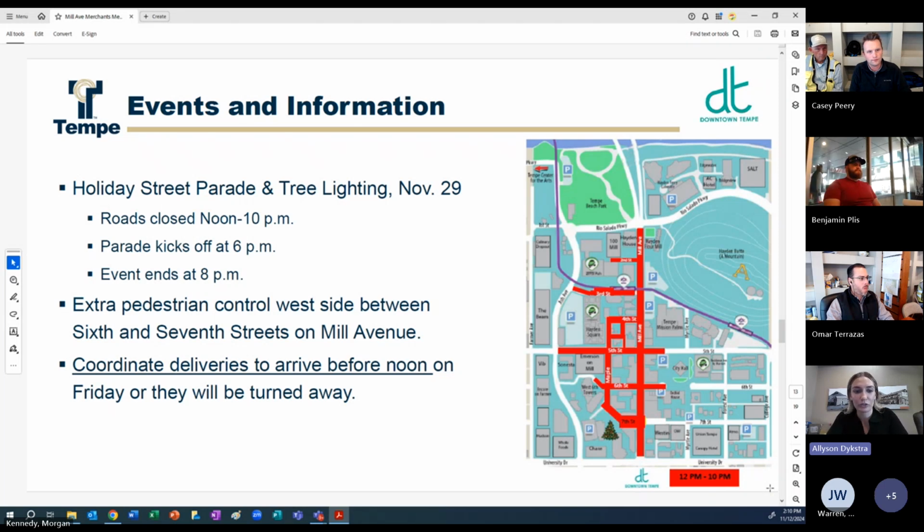So just a reminder to coordinate any deliveries to arrive before those roads close around noon on that day, because they won't be able to get through, and not all of them are able to wheel their inventory into your store.